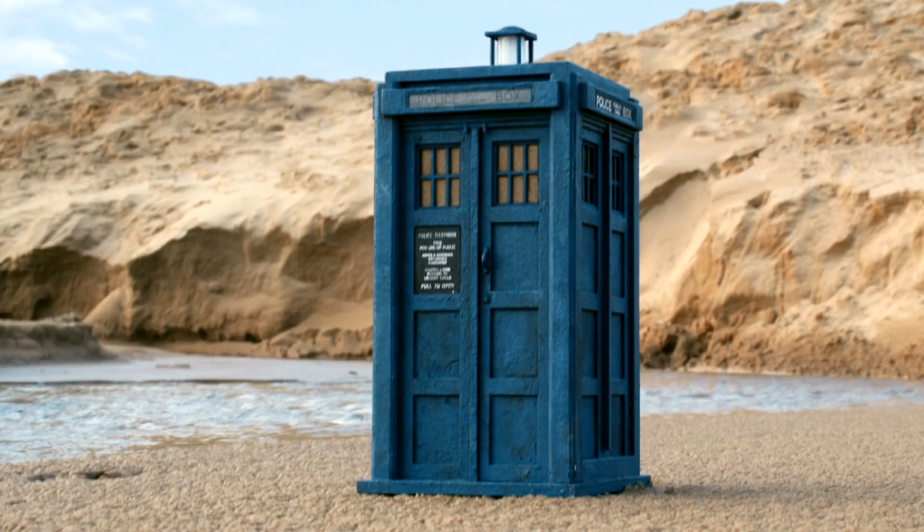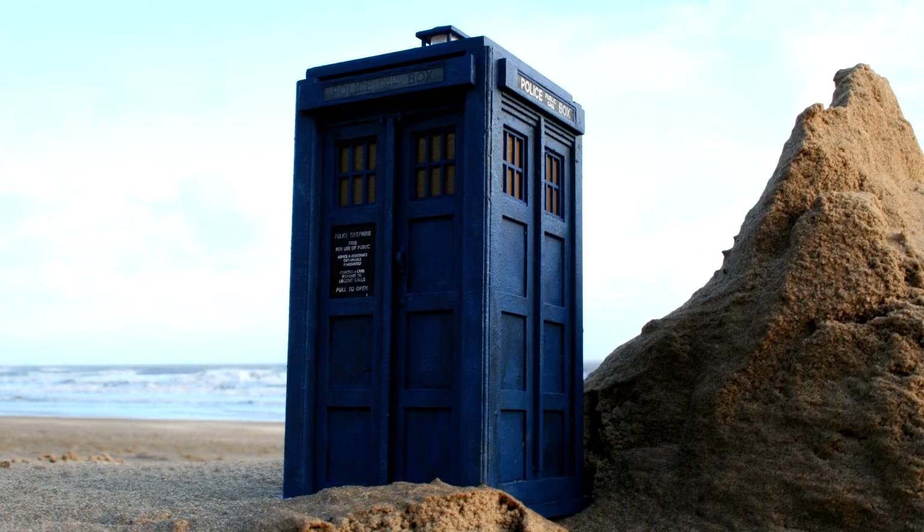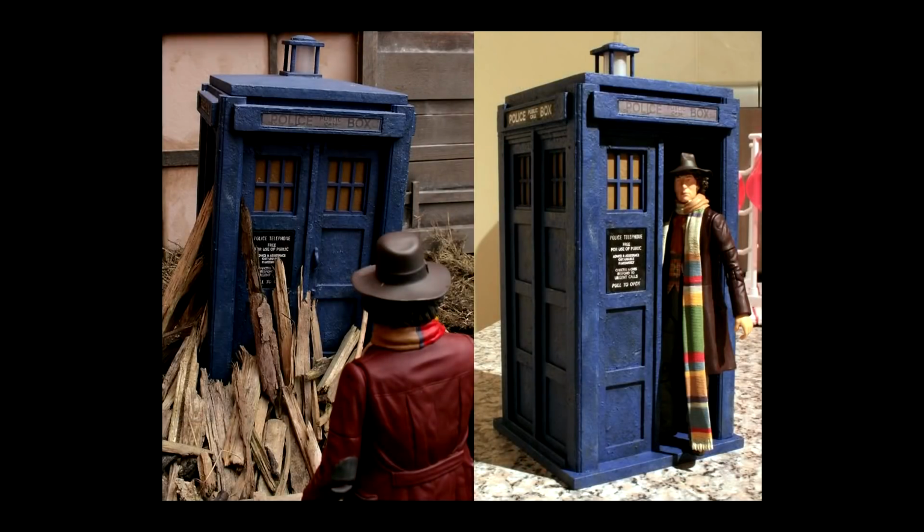Right off the bat here, I have to tell you that this is not the first TARDIS in this scale that I've made. I was approached by another collector who wanted one in time for the release of the first ever classic Doctor Who figure that Character Options did, and that just happened to be a season 12 4th Doctor as portrayed by Tom Baker. And naturally, that collector wanted a TARDIS to go with him.